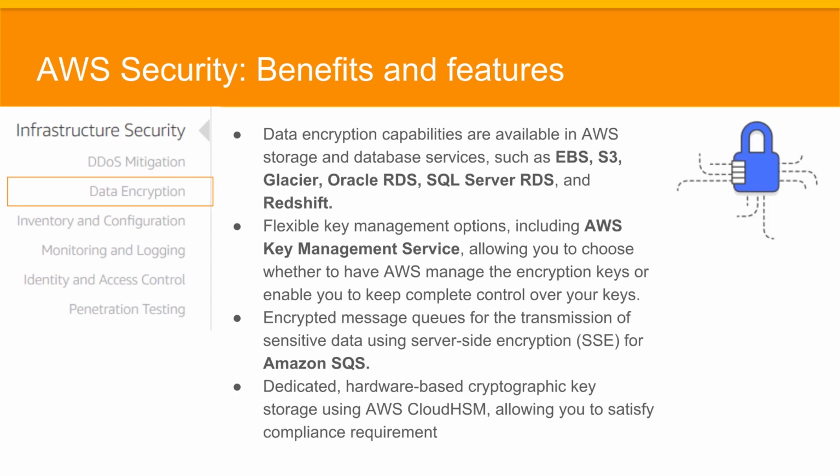Now let's talk about data encryption. Amazon Web Services offers you the ability to add an additional layer of security to your data at rest in the cloud, providing scalable and efficient encryption features. This includes data encryption capabilities that enable you to encrypt your organization and user data, which are available in Amazon Web Services storage and database services such as EBS, S3, Glacier, Oracle RDS, SQL Server RDS, and Redshift. Flexible key management options, including AWS Key Management Service, allow you to choose whether to have AWS manage the encryption keys or to keep control over your keys.